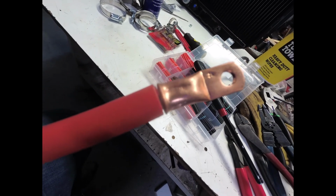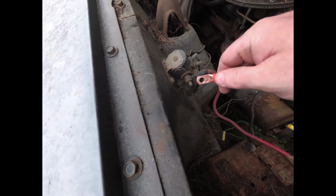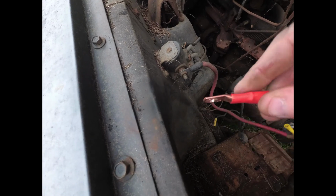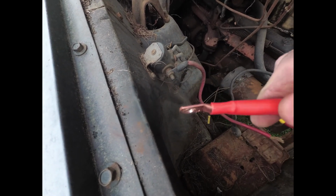The hole may not be big enough for the terminal. Never thought about that. I may have some bigger ones. Should give us a little better cable. Had to wallow the hole out a little bit with a stepper bit. Those stepper bits work 60% of the time, every time.